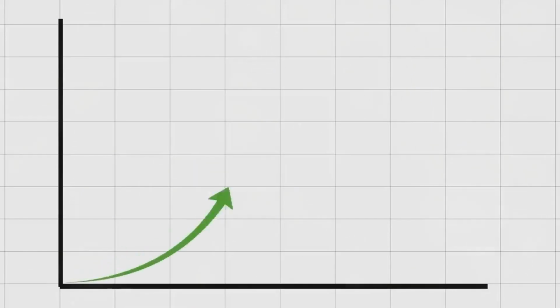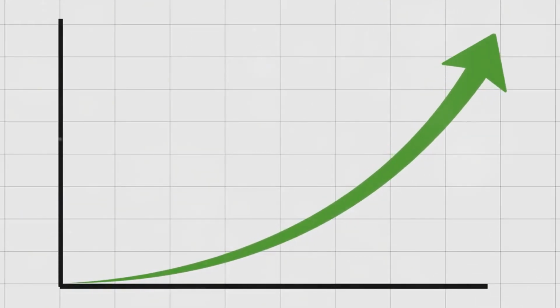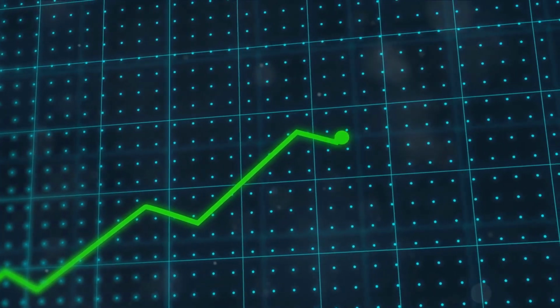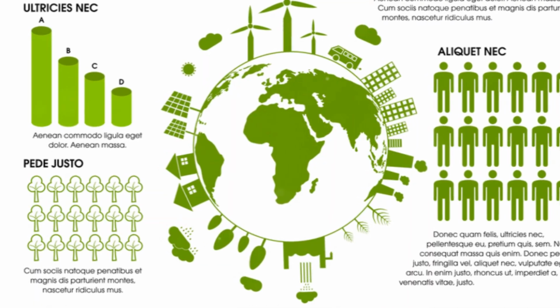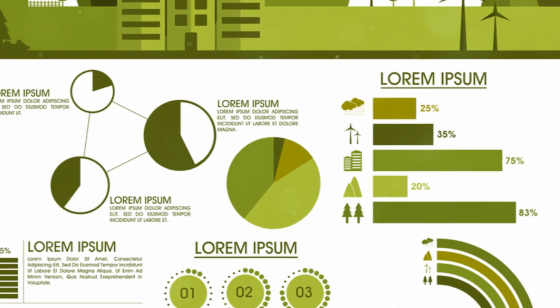But perhaps the most compelling aspect of green bonds is their potential to marry financial returns with environmental responsibility. They offer investors the opportunity to earn a return on their investment, while also making a positive impact on the environment. This blend of profit and purpose is what sets green bonds apart, and is a key driver behind their growing popularity. In conclusion, the significance of green bonds extends far beyond their financial performance.